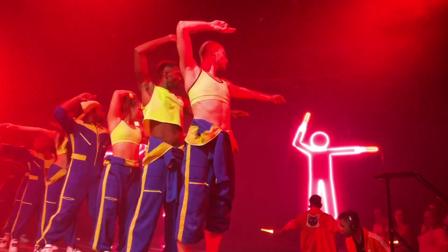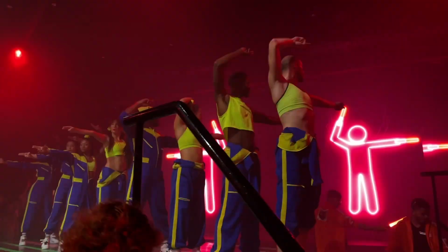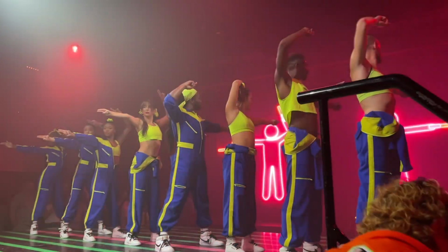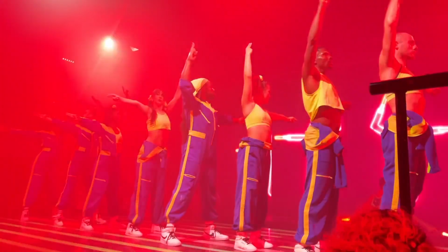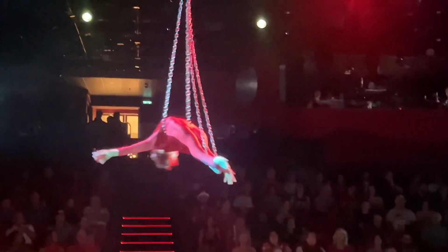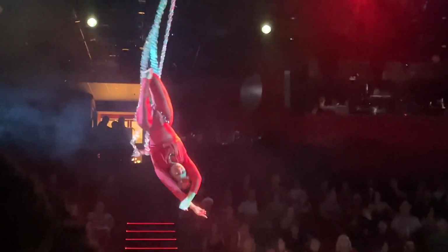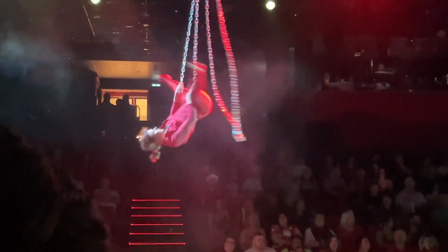There's Dual Reality, which was our favorite. There's the not safe for work kind of show that was really fun. But they're not compared to other ships, they're not Broadway, right? We saw Six on Norwegian, and I saw Frozen at the Disney Wonder. So compared to other cruises, it's not that great.